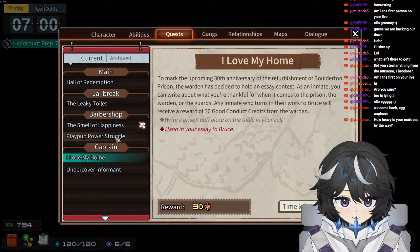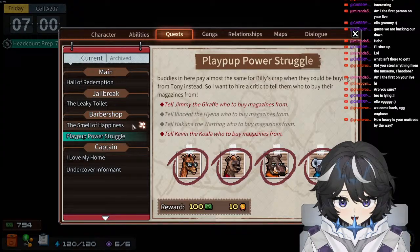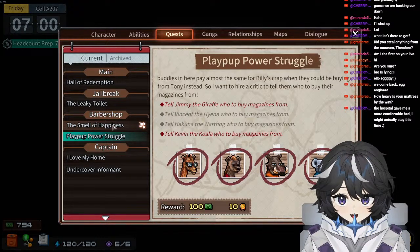I have to hand in my essay to Bruce because we just finished that last night. Hunger is almost at half, which isn't too bad for a morning shift. We also have almost $800.